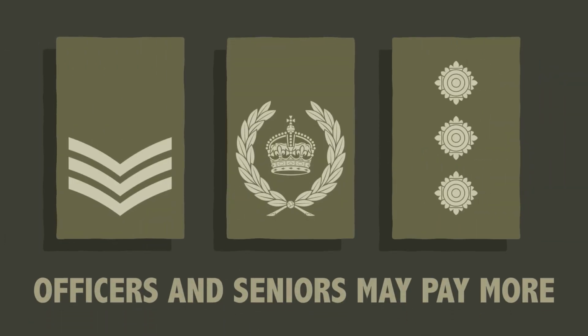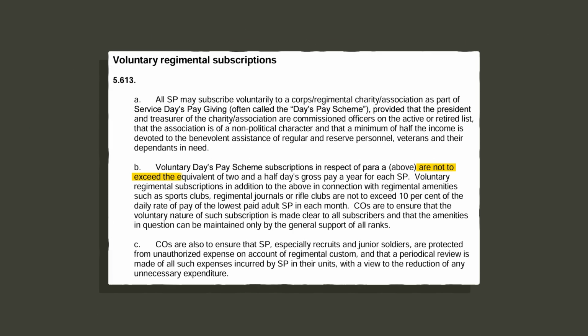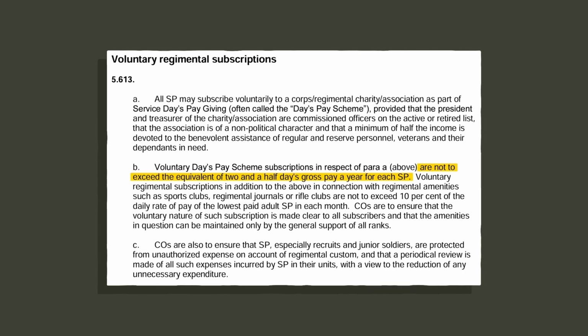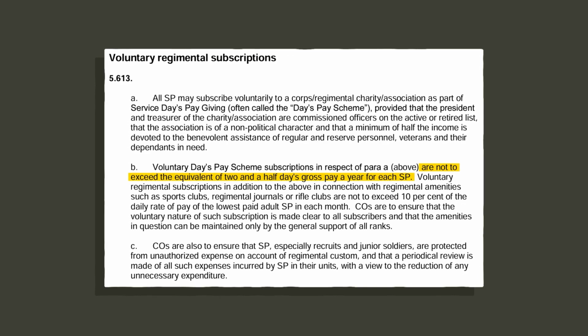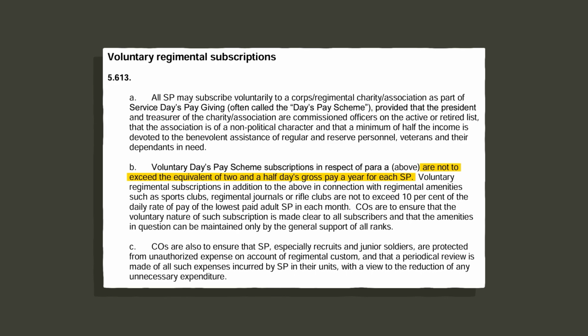Officers and seniors tend to pay a bit more though. This is because a portion of their donation goes towards their messes. So they pay more as not to eat into the amount that goes towards the benevolence fund, etc. As per regs though, subscriptions are not to exceed the equivalent of 2.5 days gross pay a year for each service personnel. So regardless of rank, you should never donate more than 250% of 1 day's gross pay per year.